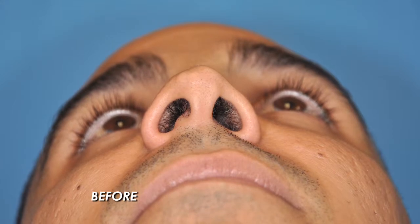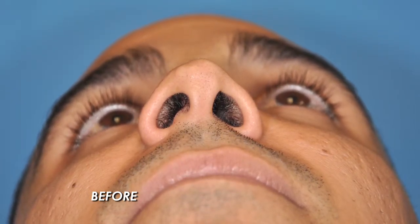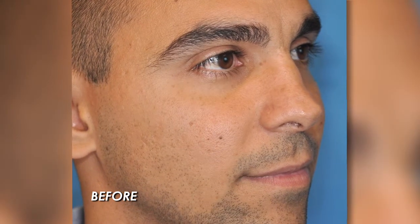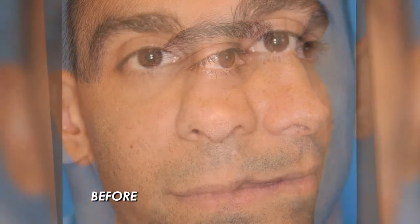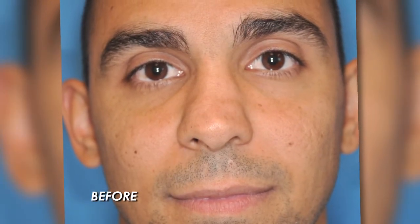I noticed that I was having breathing problems. Throughout the day, I would notice that I'm struggling to breathe, and especially at nighttime. While I'd be sleeping, I would wake up in the middle of the night sometimes and just gasp for breath, and I have never in my entire life had problems like that.